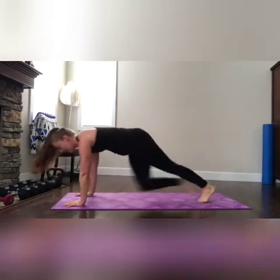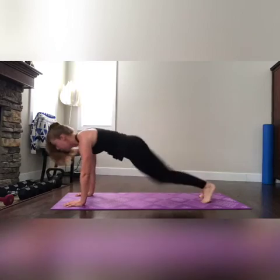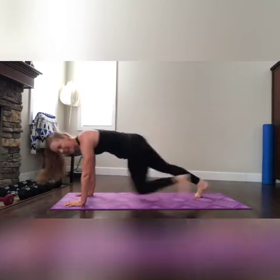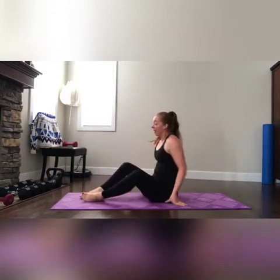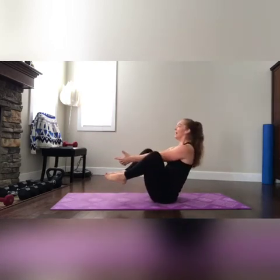Okay, I'm gonna finish up here. Okay, 10 seconds. Go for it. Last exercise coming up. Okay, and awesome. Okay, toes together, knees out wide, back straight, arms extended.